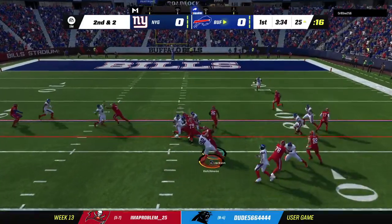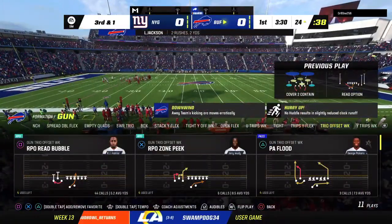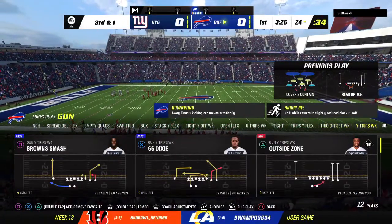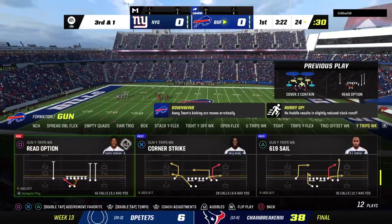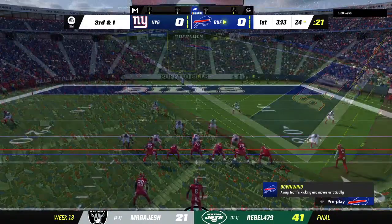Here's the option going left on 2nd down. And this won't be enough to pick up the first. A gain of 2, 3rd and 1. And if you like defensive football, focus on the defensive end on this play. He does everything exactly right. Reads the play and makes sure he spills it for a small gain.